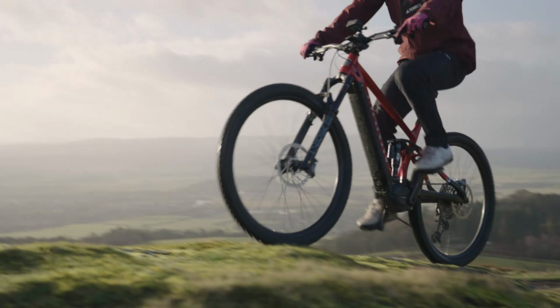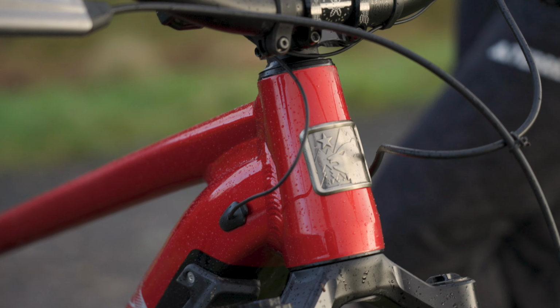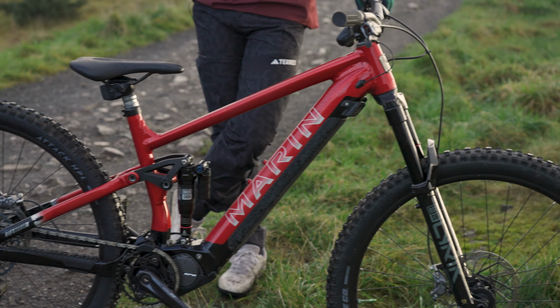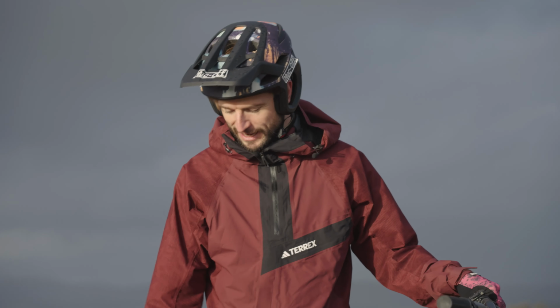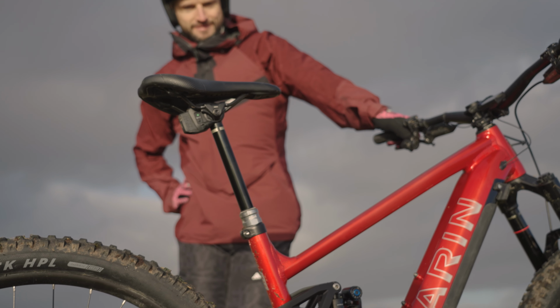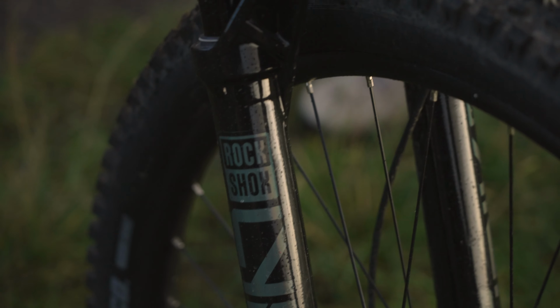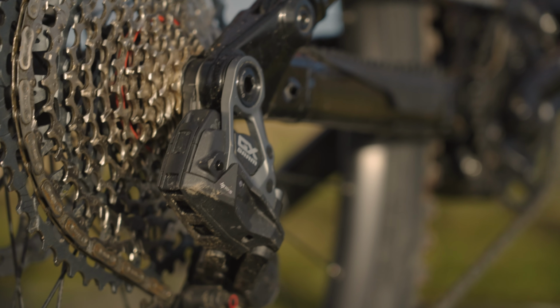We're here on a pretty surprisingly sunny Scottish winter's day in Stirling, and I'm stoked because it is my first day on the all-new Marin Bikes Rift Zone EXR. The main thing that makes this extra special, extra rad, is of course the full wireless transmission and seat post setup. Hopefully we won't find out, but looking forward to seeing just how robust this rear mech is as well.